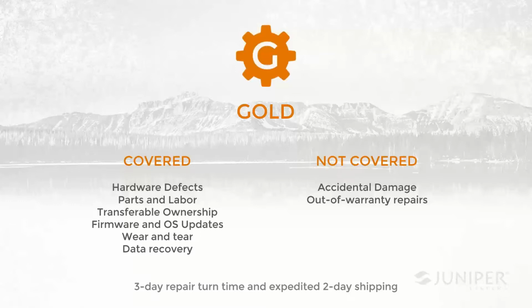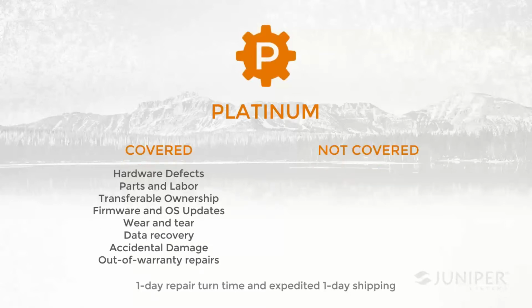So the gold plan is a popular one. We're excited to offer that. That meets a lot of the needs that are out there, but sometimes there's an additional need. The next tier that we'll talk about, the platinum plan, covers more. You'll notice on this slide that it has a list of all the things that were covered under the standard warranty and the gold, but it also includes accidental damage and any out of warranty repairs.